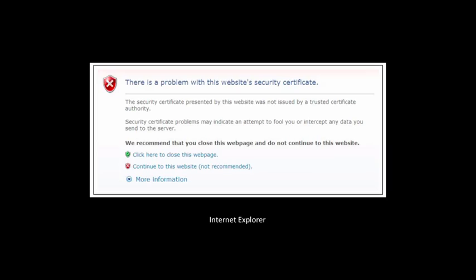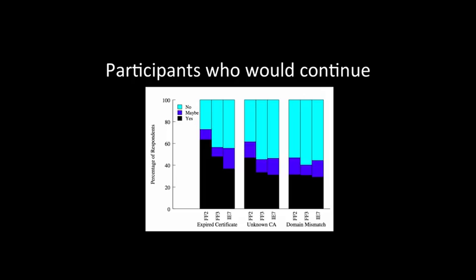And the authors started out just by trying to see how people thought about these errors and how they responded to them. Their survey provided some interesting results. First, they looked at 3 different types of errors that could cause an invalid security certificate. And if we look on the horizontal, the x-axis here, we can see that those are having an expired certificate, having an unknown certificate authority, or having a domain mismatch where the certificate is for a different domain than the site the user's trying to access.